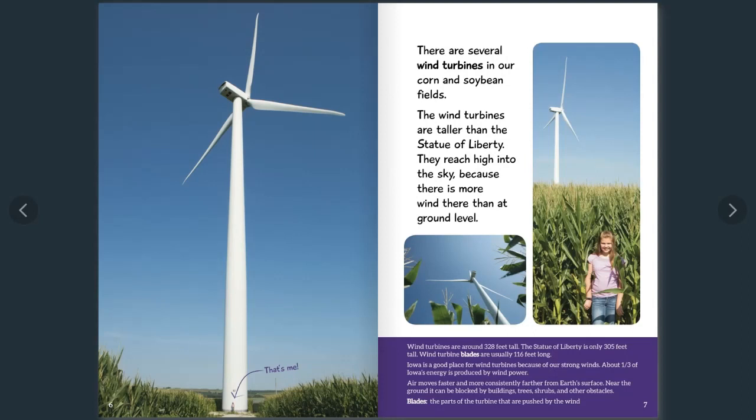There are several wind turbines in our corn and soybean fields. The wind turbines are taller than the Statue of Liberty. They reach high into the sky because there is more wind than there is at ground level. Wind turbines are around 328 feet tall. The Statue of Liberty is only 305 feet tall. Wind turbine blades are usually 116 feet long.